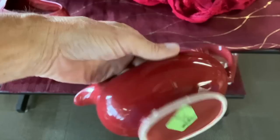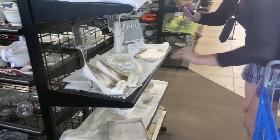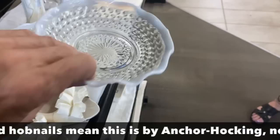this looks old, but it's got a chip. Oh yeah, Moonstone Opalescent. That's George looking at them now, you guys. $4 each. Yeah, I mean, they're cute. They're worth a little more, but not enough to make money on, I don't think.